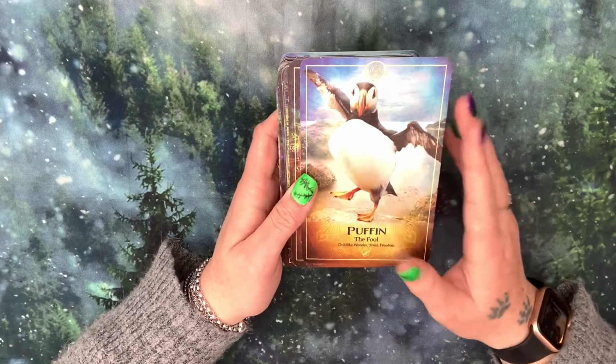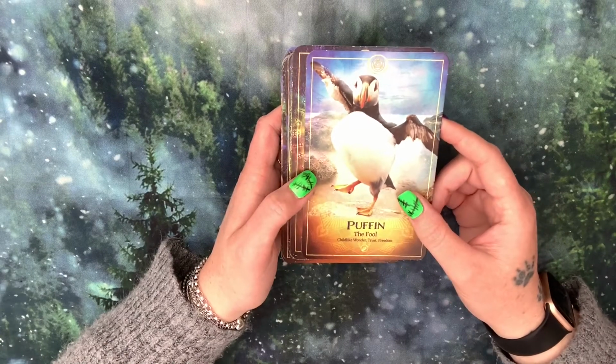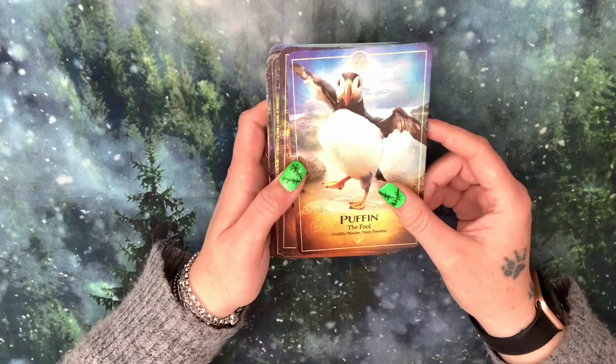So I'm now going to show you each and every card one at a time, guys, so you can see how beautiful these cards are, and then I'll move on to the oracle decks. So for the Fool, they've chosen the Puffin.